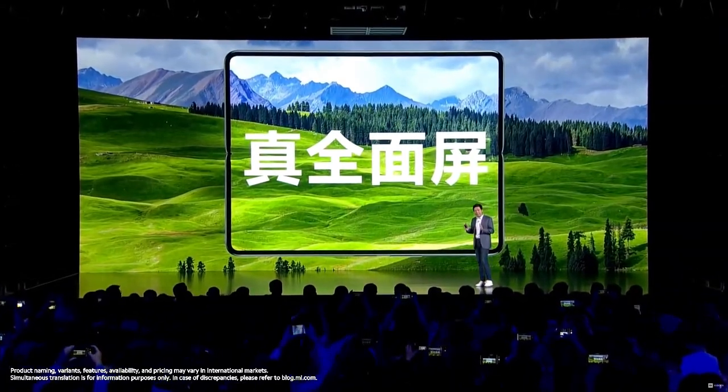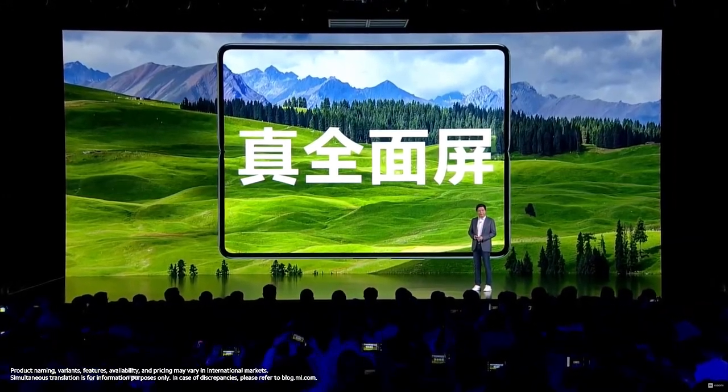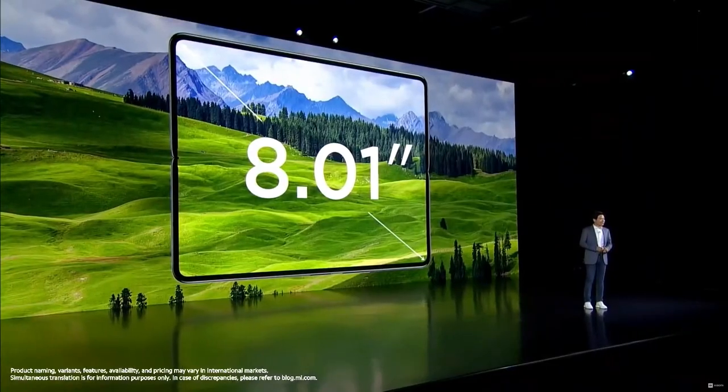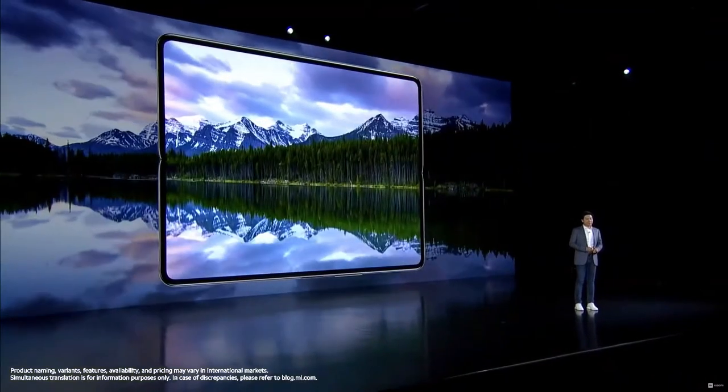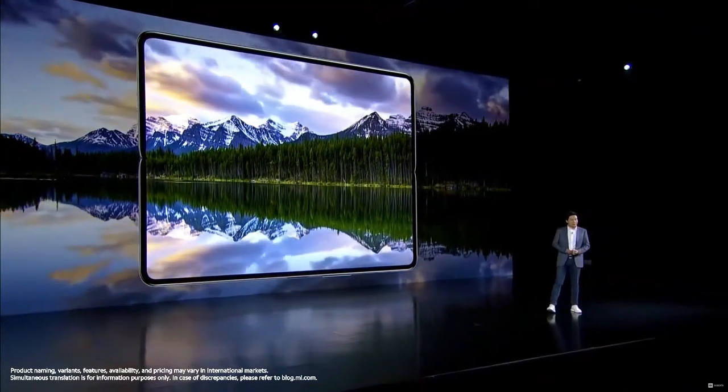This is a true full display, without any cutout or dot on it. And this display is 8.01 inch, very large. So, very good viewing experience when you watch the video.